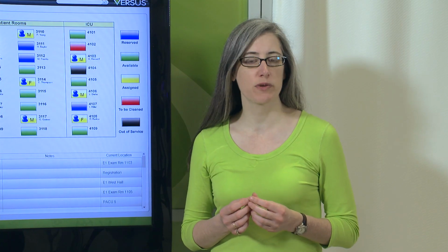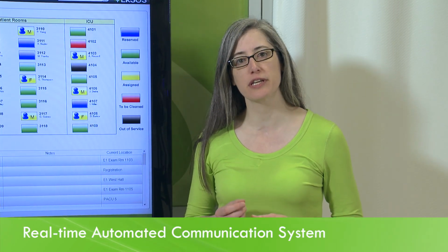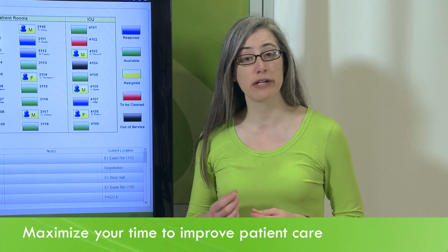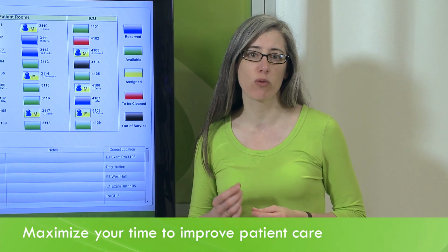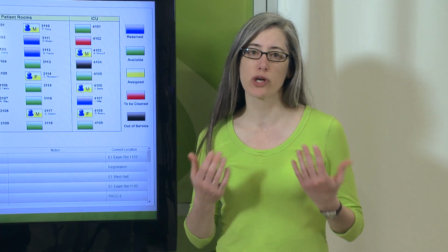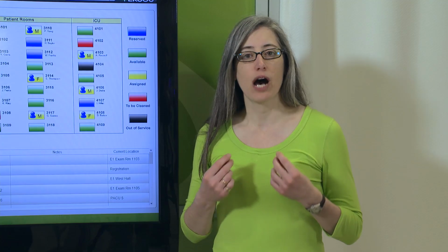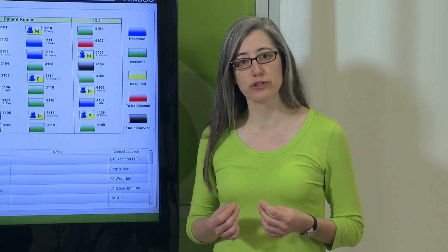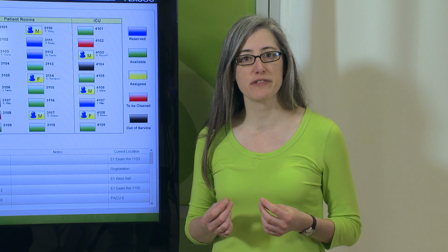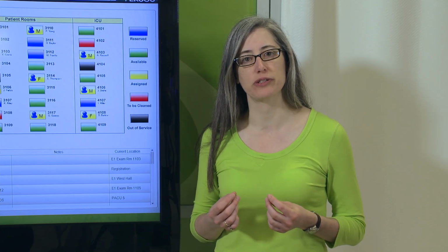At Versus, we focus specifically on healthcare, where we know that every minute matters. Our RTLS is a real-time automated communication system that gives facilities the gift of time. More time to spend in patient care, more time to see more patients, more time to focus on the bottom line. We're going to show you today how you can automate, integrate, and analyze your operation, helping to reduce wait times, improve patient flow, enhance safety, improve hand hygiene, all while increasing patient satisfaction.